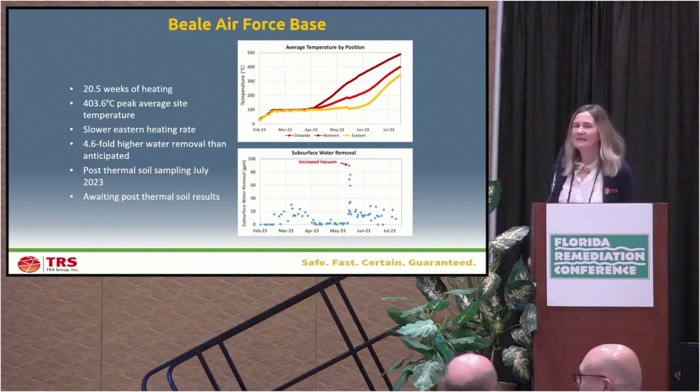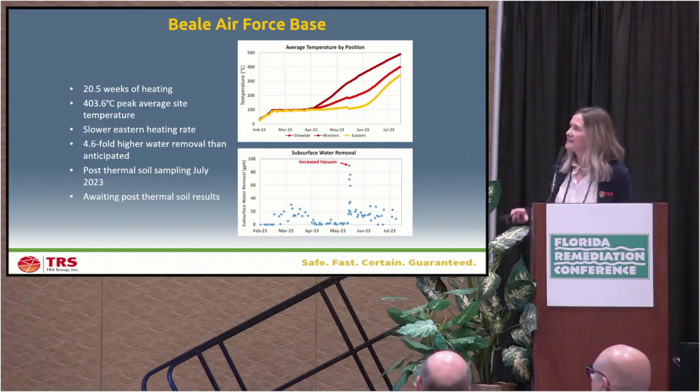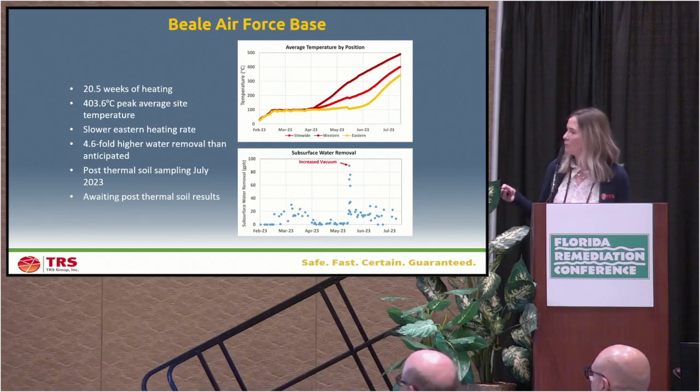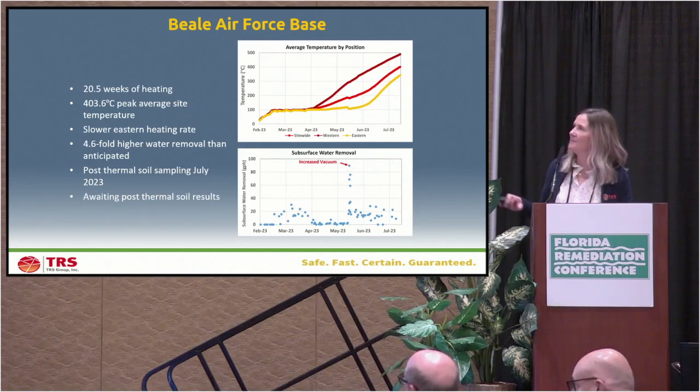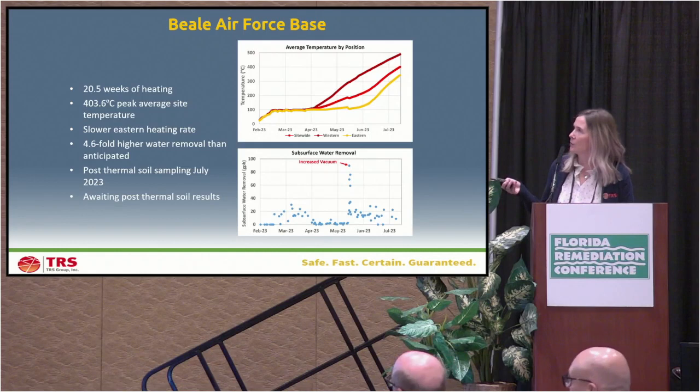So we did deal with some perched water that continued to feed the eastern side of this small treatment volume that we targeted. So we've got two different areas that we're monitoring here. This dark red line represents the western side of the site, and you can see temperatures were well beyond 400 degrees Celsius there as we continued heating.